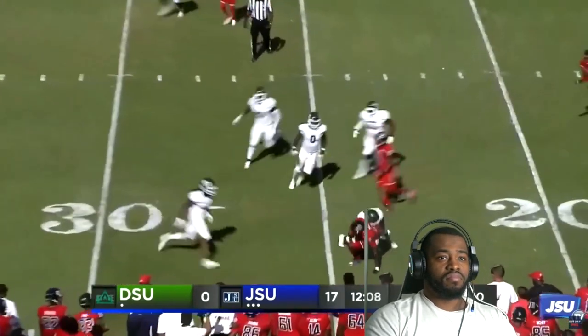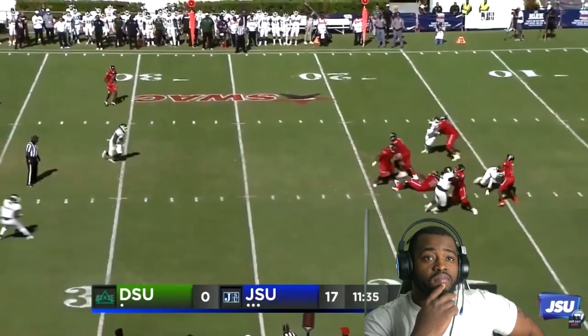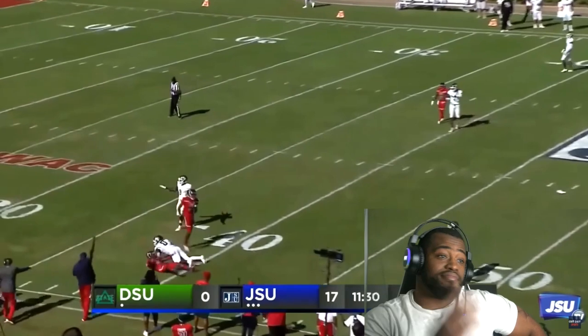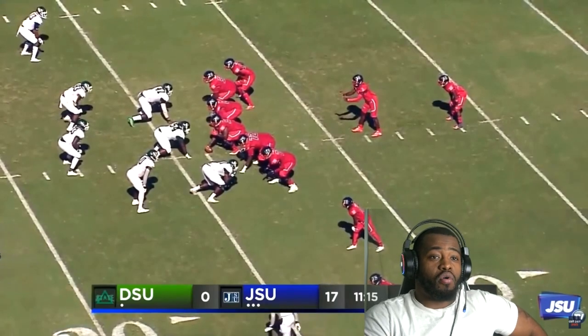First and 10. Hooks makes the catch. Shadeur Sanders in the shotgun. Has time. Plenty of time. And a flag comes down in the backfield. And this could be another flag. That was a bad throw. But it is not. Yeah, that should be. Yeah, he ran. That was just a bad throw. He shouldn't have thrown that.